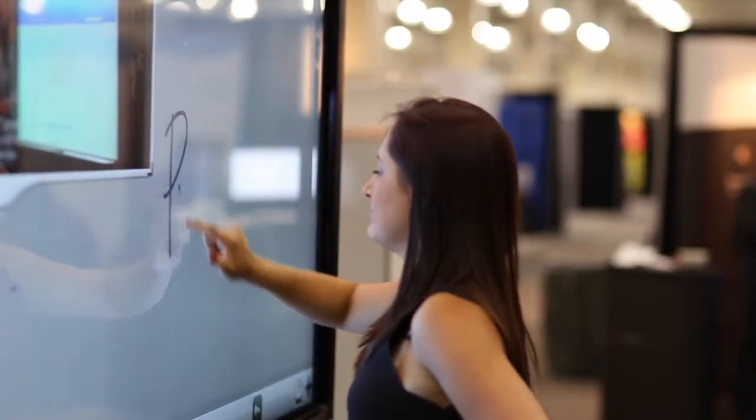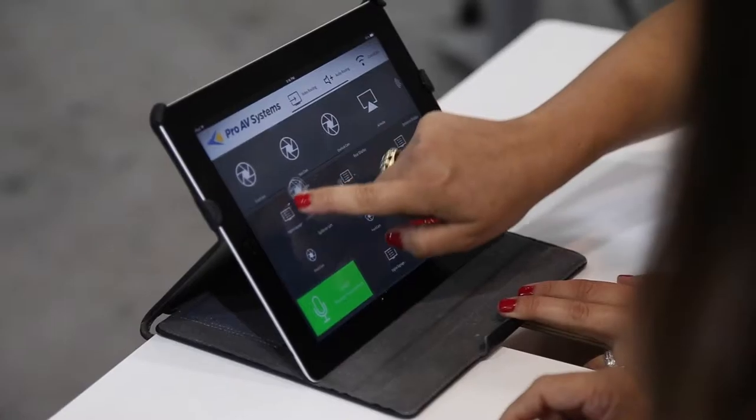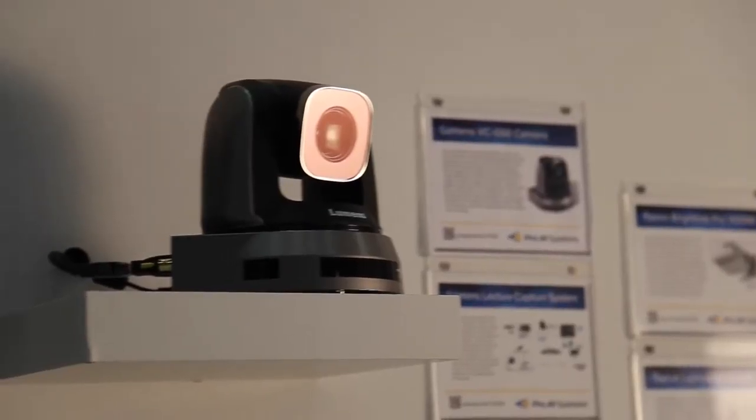ProAV Systems is a leader in audiovisual design and innovation, constantly pushing the boundaries of what is possible and what is expected in the industry. The result is a growing portfolio of faster, better, and more efficient systems with cutting-edge technology and forward-thinking ideas.